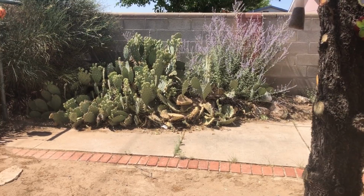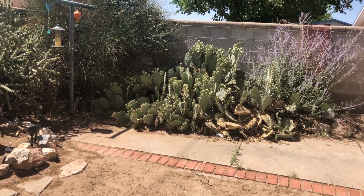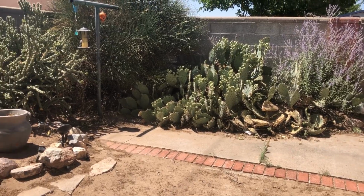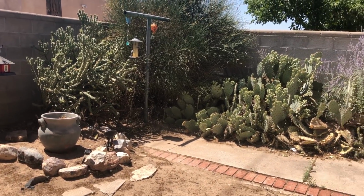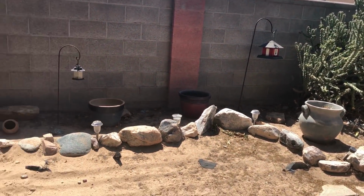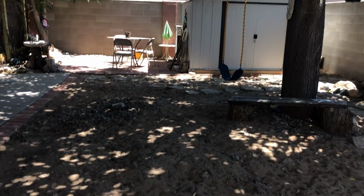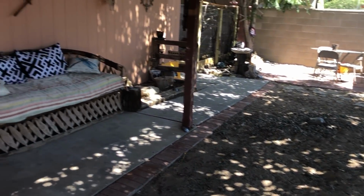And I've got all this sage and all these wonderful cactuses that are edible, and some witch's broom over there. I'm going to be putting some roses over here, and hopefully we're going to go ahead and do some grass.